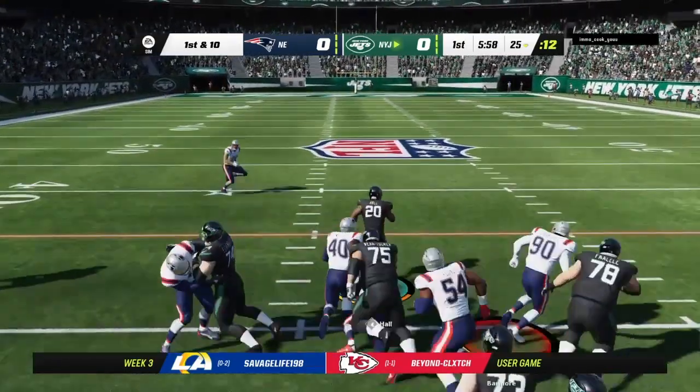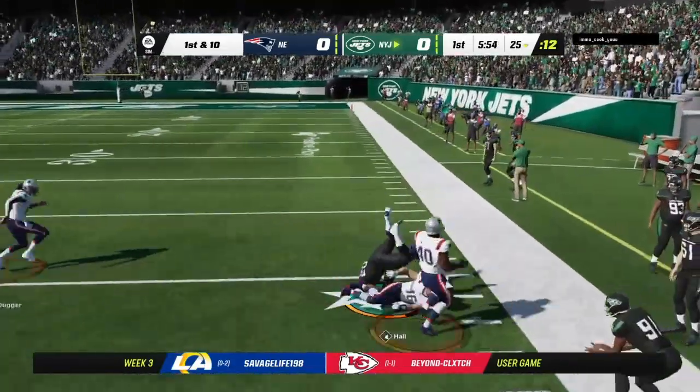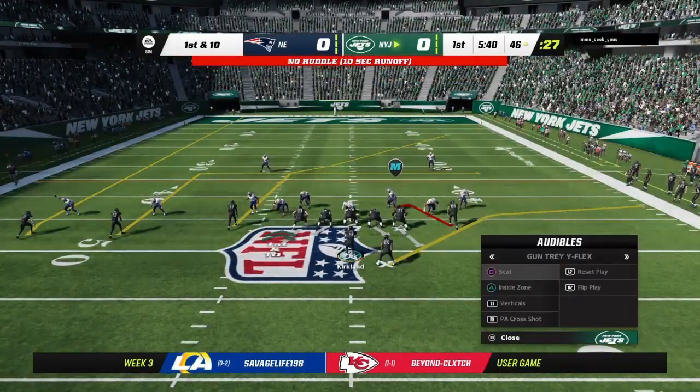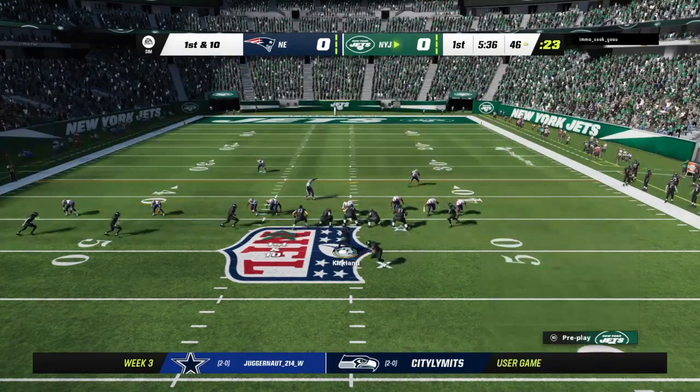Now Hall to start the drive. And he's got room. And he'll be taken down, but not before they work it across midfield. So into Pat's territory now. Here's 1st and 10 at the 46.